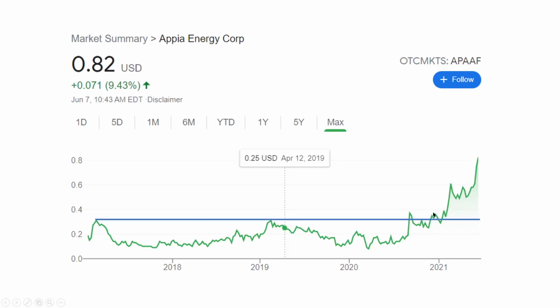We broke out again. There's too many sellers. It came back and touched the ceiling again, and then we just took off. The sellers were overwhelmed by the buyers, and the stock runs. And then you create these other patterns over time, and it runs again. So this down here is the launching pad for this to happen. And it takes time. This didn't happen overnight.